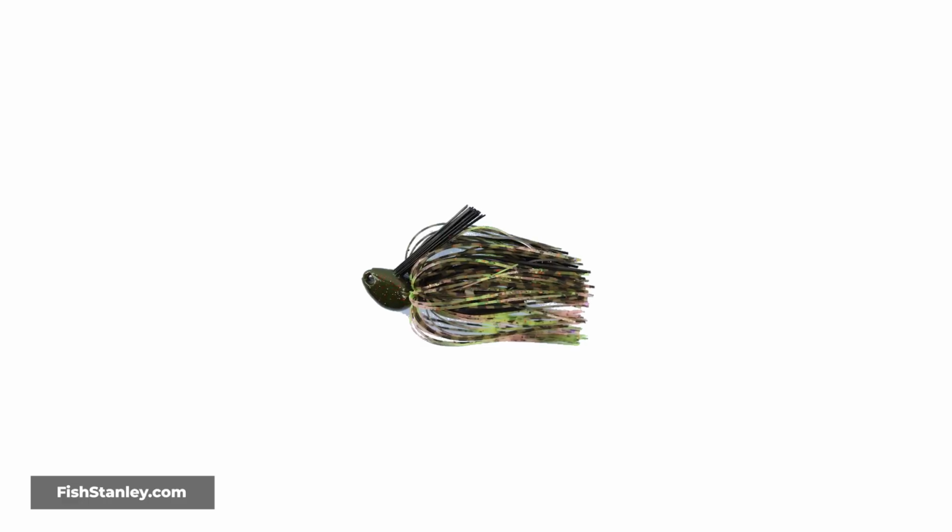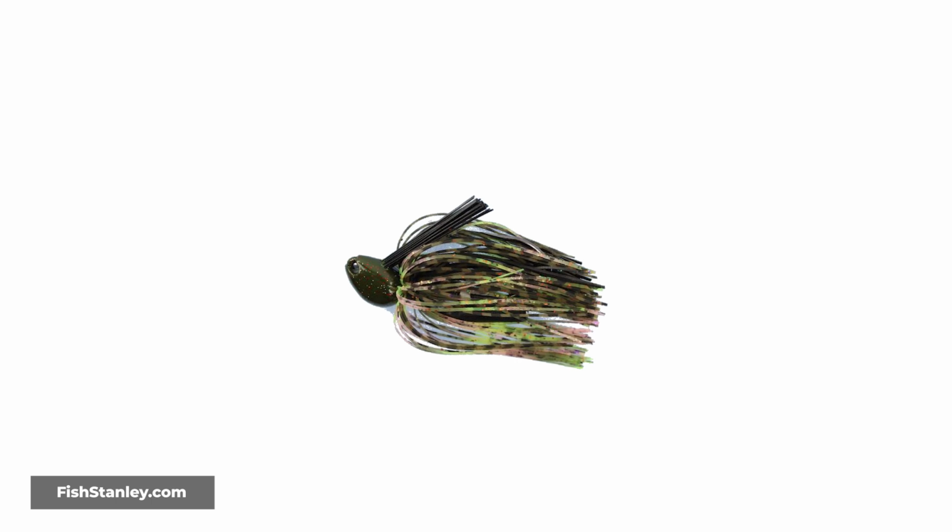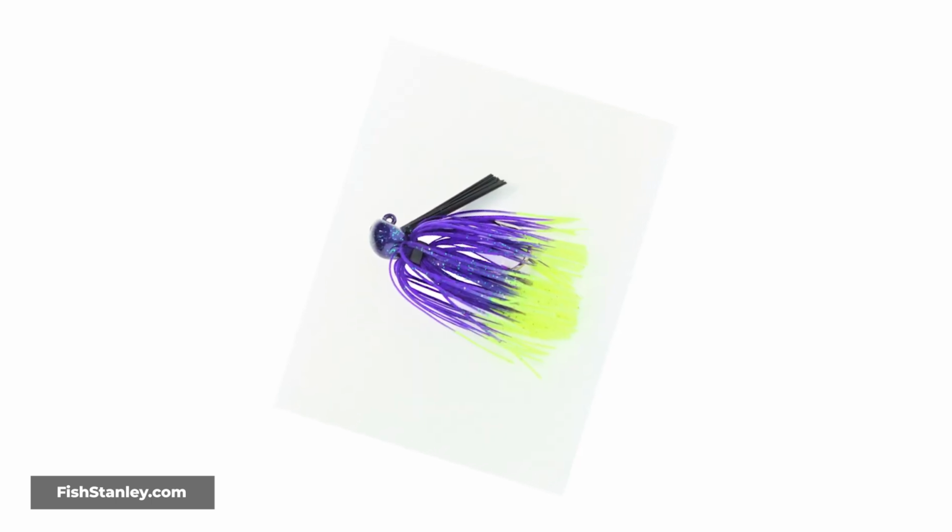Just messing, man. All right, one more is now that Stanley Jigs got bought by GSM Outdoors, maybe we'll see a revival of Stanley's amazing skirt colors like Rainbow Bream or Bream and Junebug Chartreuse. I also hear through the grapevine that we're about to see some newer and older materials being worked together for some truly different skirts. Let's see what happens, man.